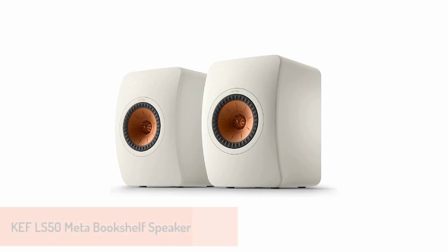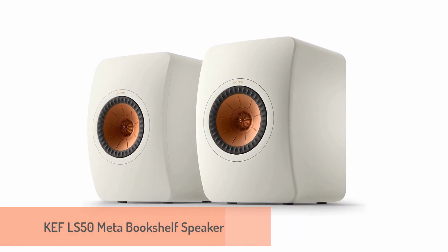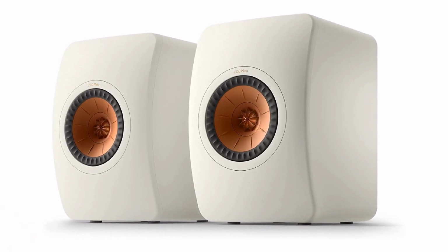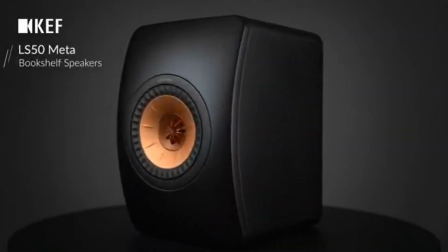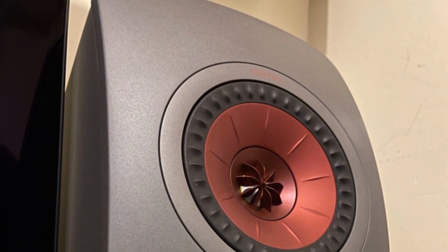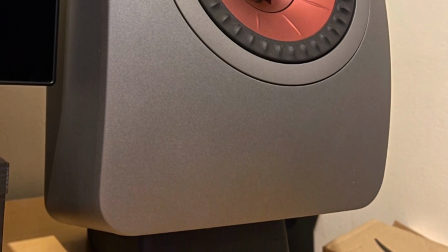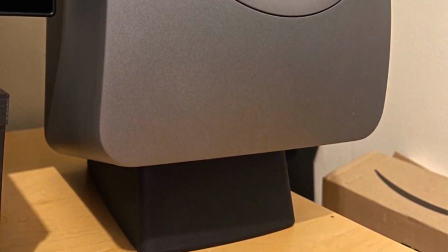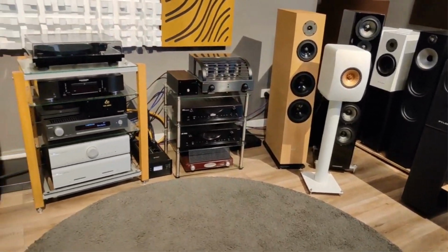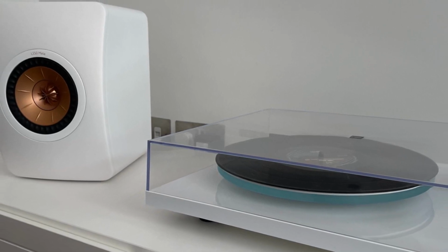Number 5. KF-LS 50 Meta Bookshelf Speaker. The KF-LS 50 Meta speakers are, almost without argument, the best sounding active bookshelf speakers we've ever heard. The original LS50s were terrific, but the new version takes things a step further by adding in metamaterial absorption technology, MAT, a new type of technology which dramatically reduces distortion and resonance. The result? Silky, delicious sound quality. And in terms of functionality, there have been dramatic improvements too.